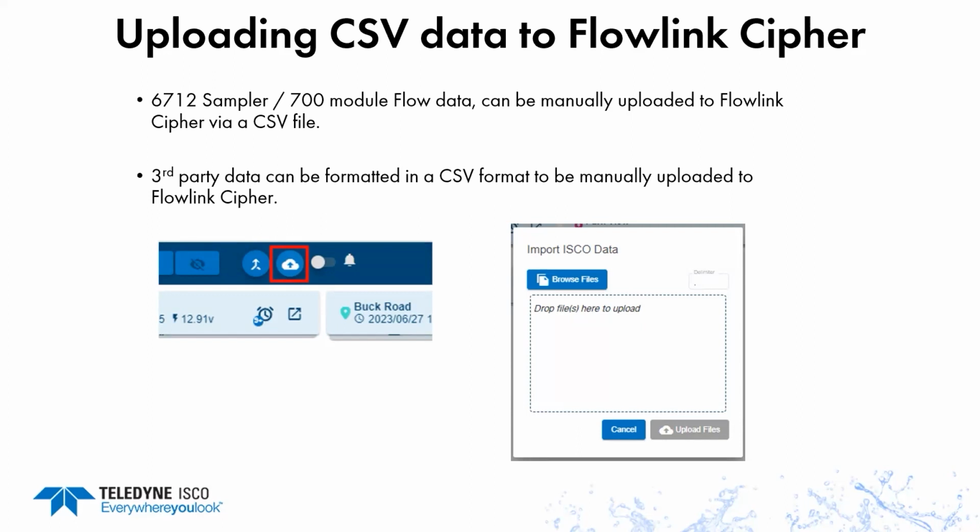And finally, third-party data. With third-party data, as long as it's formatted to the CSV format that Cipher can read, you can manually upload that to Cipher as well. Again, the best way to do that would be to export a little bit of data out of Cipher or Flowlink to get that header file, and just copy and paste your third-party data into there, and then you just upload it to Cipher, and then it becomes its own site in Cipher.